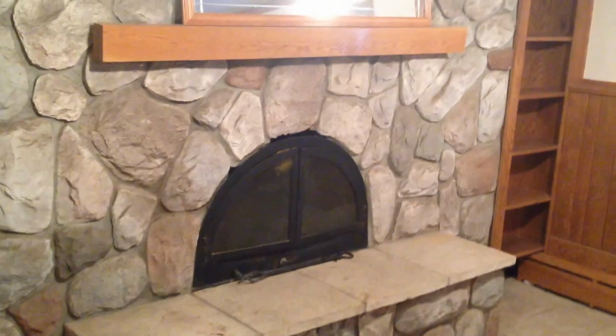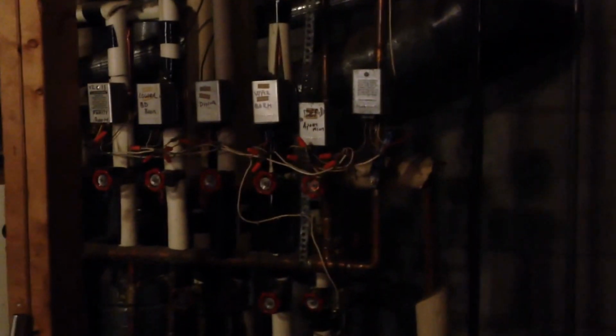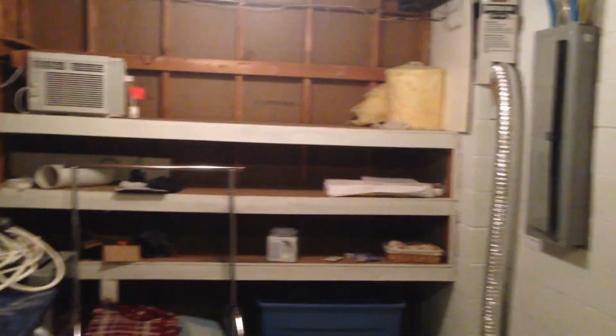Beautiful hardwood with another fireplace. Here we have the boiler. Lighting's probably not real good, but what I want to show you is all the zones that it has, so you don't have to heat the whole house when you have the boiler. Although it's pretty cold outside right now and the boiler's not running because the fireplace is on. So somebody is coming to put wood in the fireplace, if it's a neighbor or whatever.